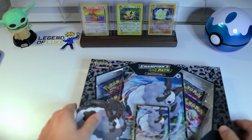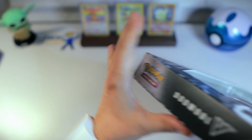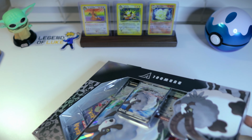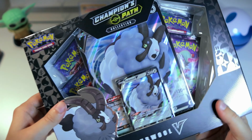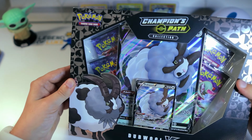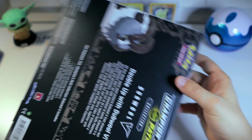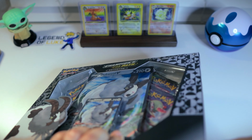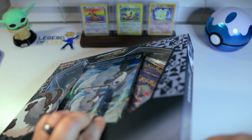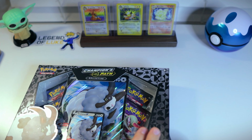But now let's check out this Champion's Path box. I don't know if I've ever opened Champion's Path before, so this will be kind of exciting. And by the way, this is just a really cool box. If you are a sealed collector, I feel like it's really cool. It's got a lot of metallic on it. But anyway, we're not going to keep it sealed because we don't do that here. At least not typically.